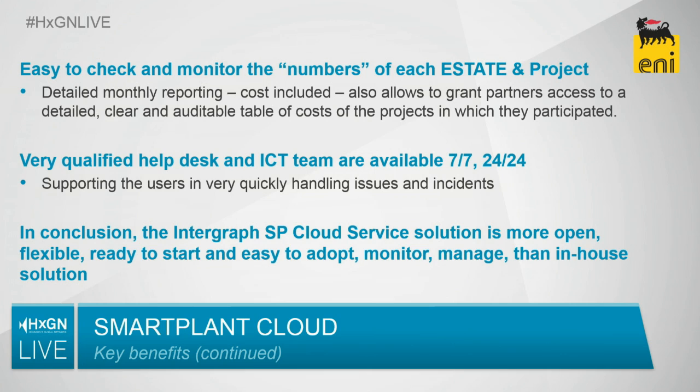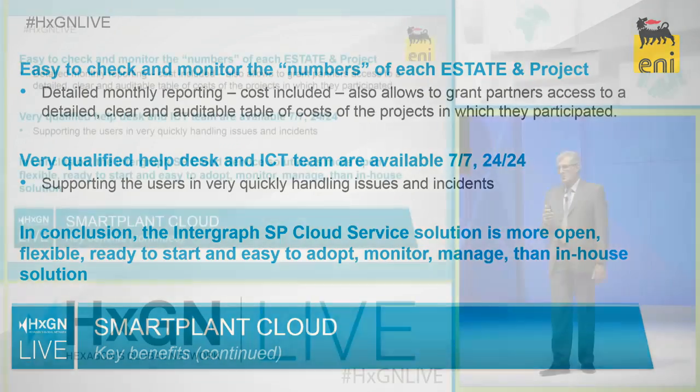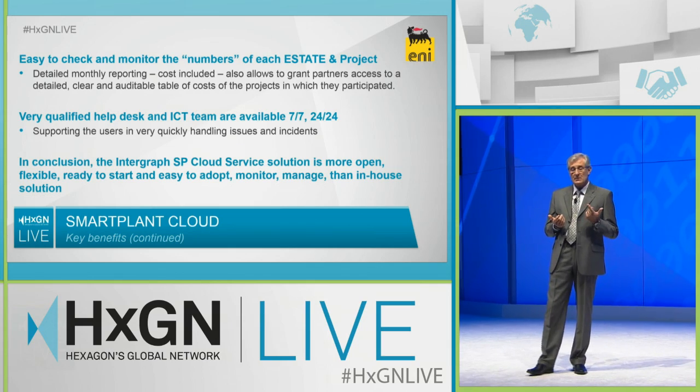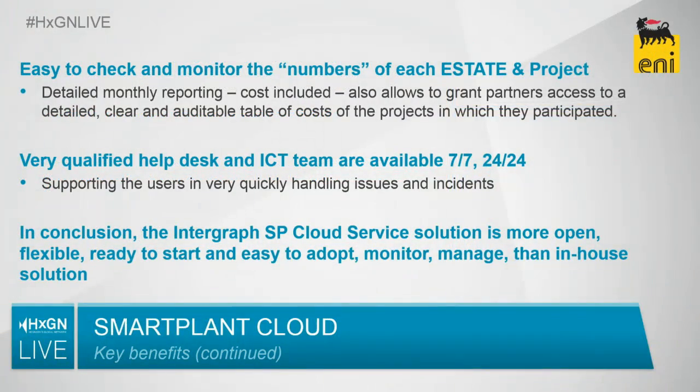In conclusion, the Intergraph Smart Plant Cloud Service solution is more open, flexible, and easy to manage and monitor. Moreover, adopting this solution, we have only one supplier in charge of managing hardware and software concerning the same matter. In this case, a supplier that knows in detail how the software works and what should be the best hardware configuration in order to grant the best performance and rapid resolution of issues in production. This was a key point in taking our decision to adopt Smart Plant Cloud Service.